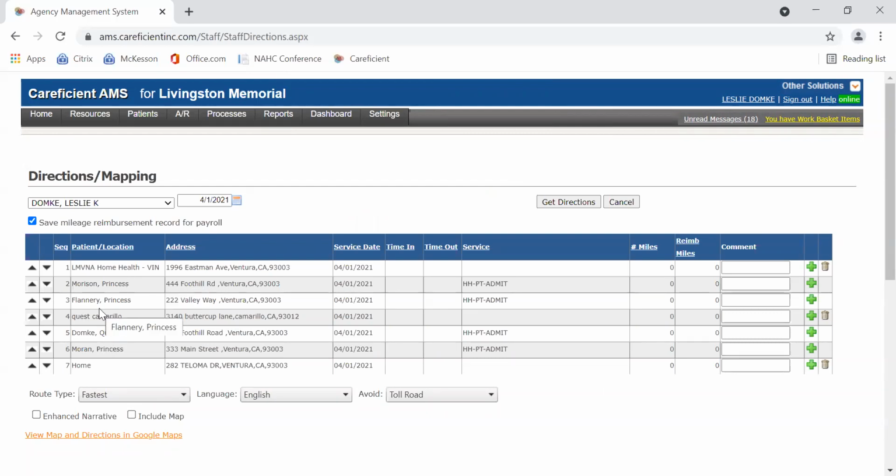Okay. So here is a question that came up yesterday. Let's say that this patient, Flannery, I go there, I draw labs, I start the IV, then I take them to Quest, and then I go back to Flannery's house to discontinue the IV. You need to hand enter this patient's address.